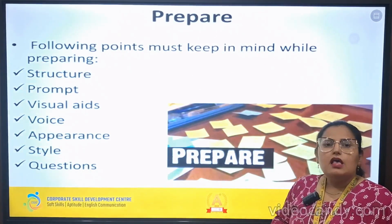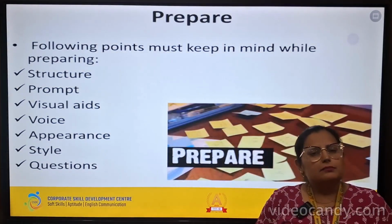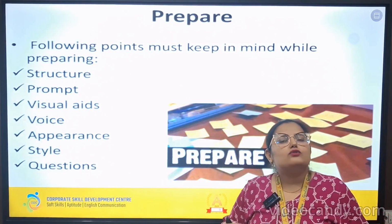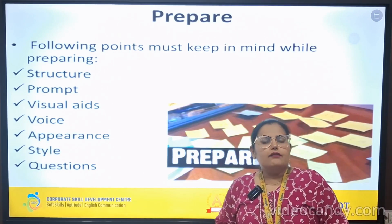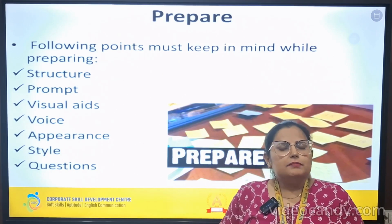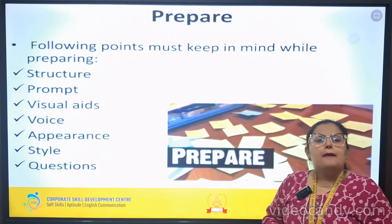The next is appearance. How you are looking also makes a lot of impression in front of anyone. Because if your appearance is not good, the other person will not be serious about what you are saying. As you look, the other person will take you seriously accordingly. For example, you are a normal person in very loose clothes, and you are saying that in interviews we should go with proper attire, so the other person will not take you seriously. So if you are going to present in front of someone, your look should suit the presentation.